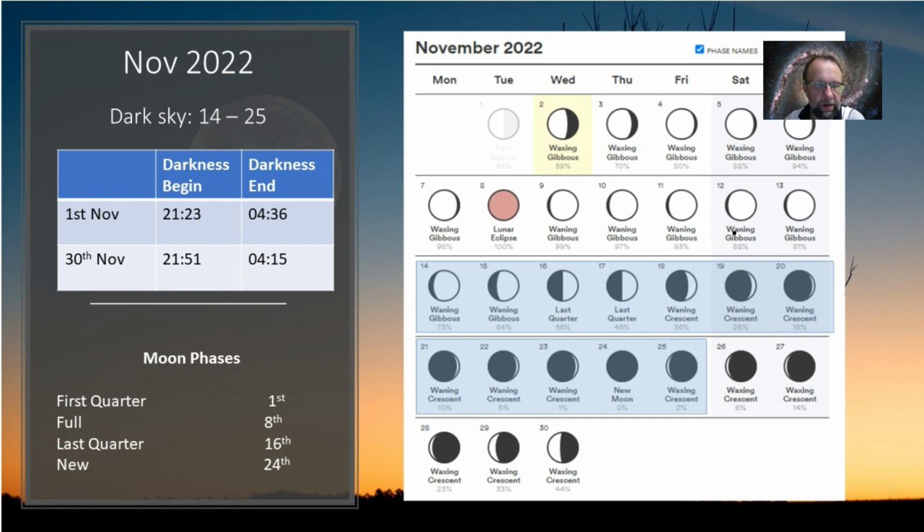So, you know, you could do some planetary observing earlier in the evening, and then after midnight, the moon would have set, and then you can get stuck into the galaxies and all the stuff that needs a dark sky. So in terms of astronomical twilight, at the beginning of the month, darkness began at around 9:20 and went through to 4:36 in the morning. By the end of November, we're looking at about 9:50 before it gets truly dark, and it will go through to 4:15 in the morning.